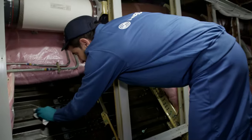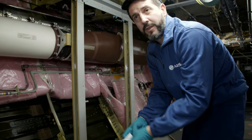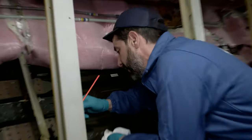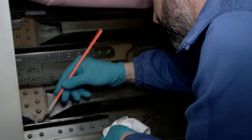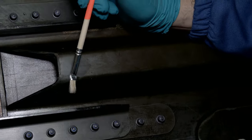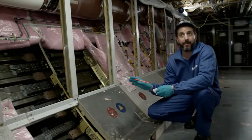There are some traces here, for example. I use a cleaning cloth with a special solvent for this. There's something here too. Now I'm sure everything is clean, and I can close up the insulation.